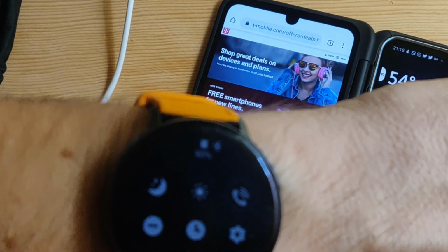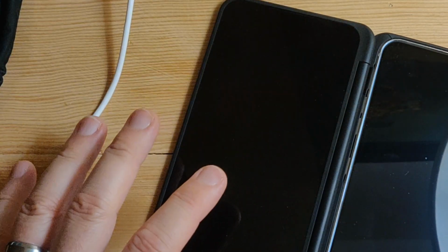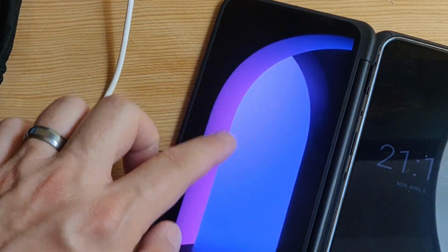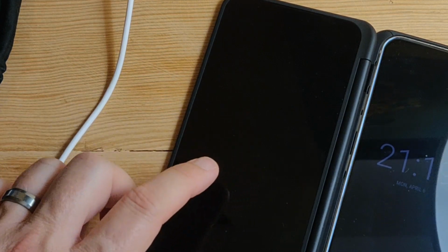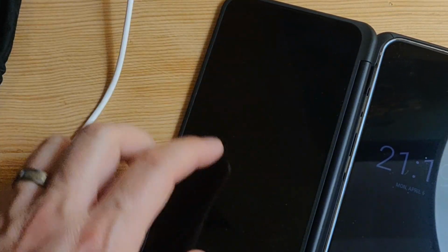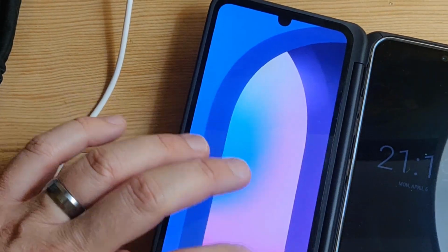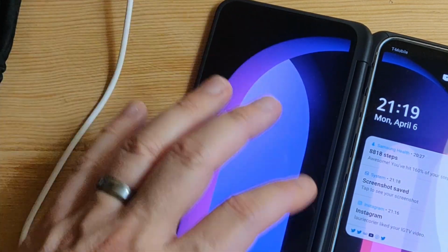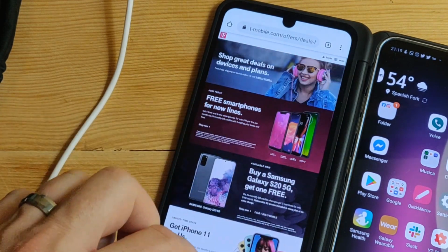Still waiting. Why is my watch so dim? Okay, so now it's asleep. If I double tap on this screen, come on. Don't make me look bad. Come on, LG. Well, I had it working before the video, so I don't know what to tell you.